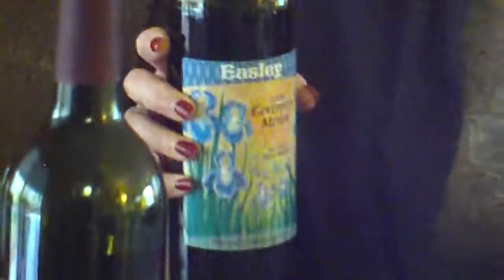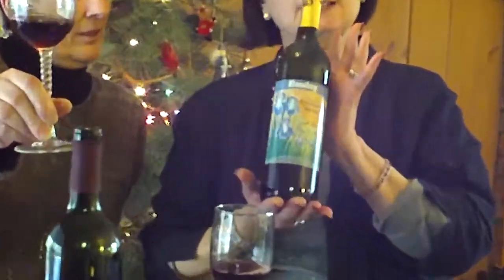The Indiana wine first, from Easley, Indiana. This is actually 86% Merlot and 14%, what was it? Jonathan, what was this one? Chancellor. Which is a what? A French hybrid. This is the bottle from Easley, Indiana. We're going to have a little taste of this. We're going to smell it, and I'm going to look at it.